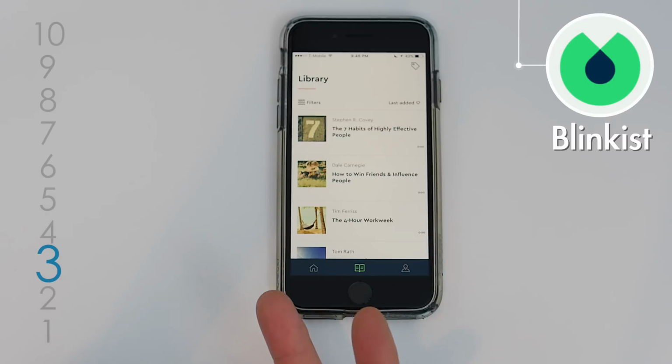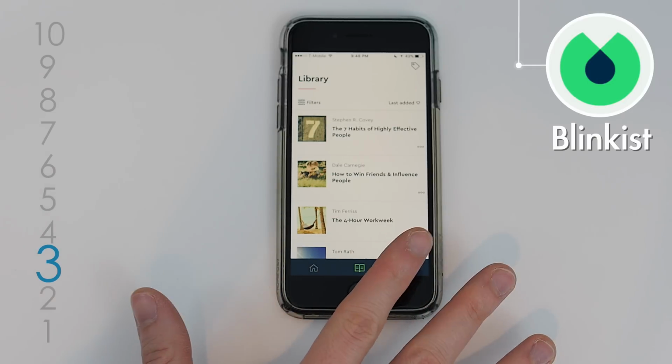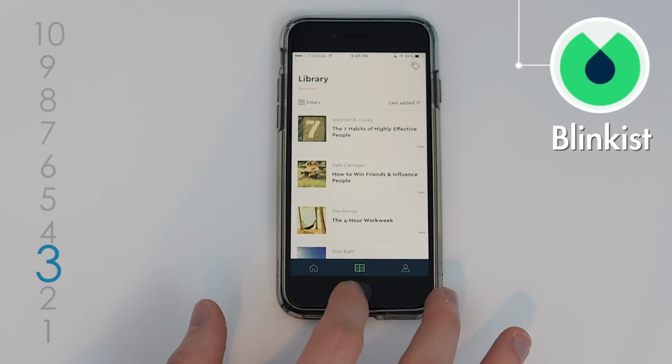It's great if you travel a lot, or if you're in the car, or you like to listen to these kinds of things at the gym. It definitely will not hurt your intelligence by having this app. It'll actually increase it, I think. So check it out.